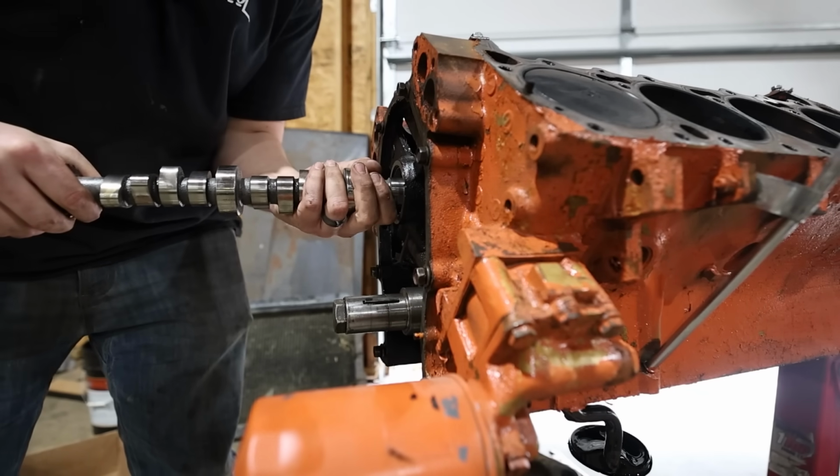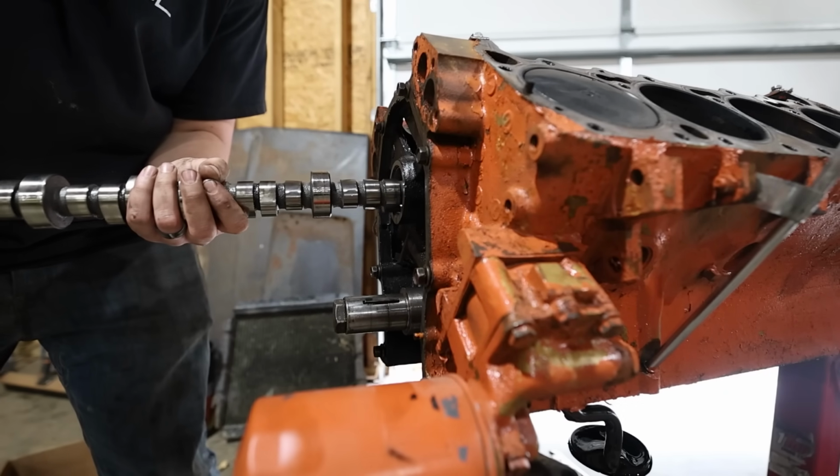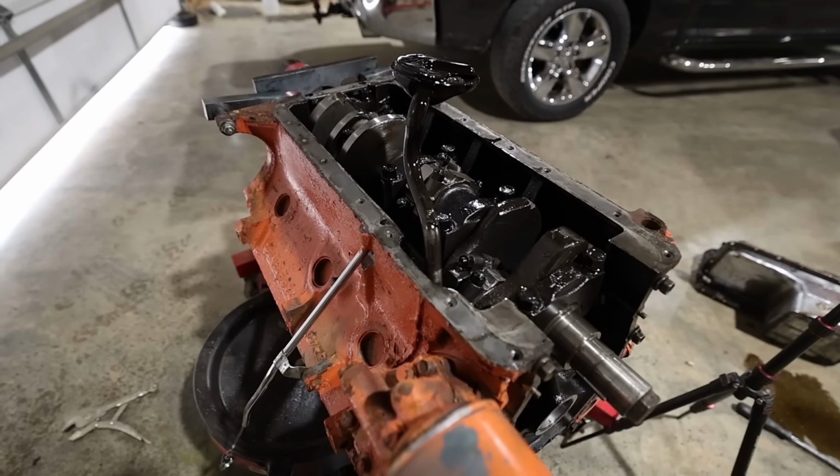Very careful. Nice. Man, lots of goodies in here.